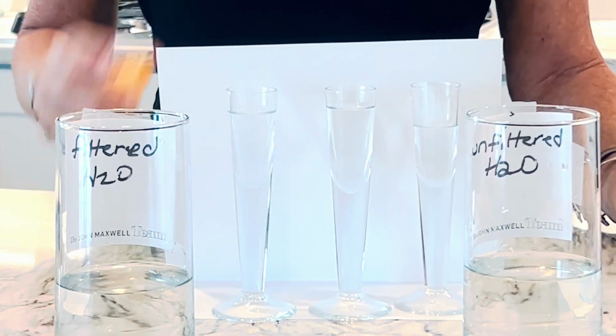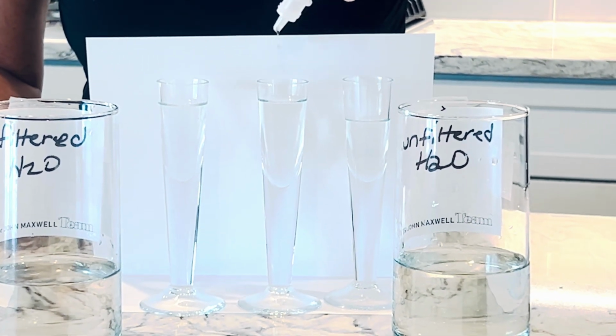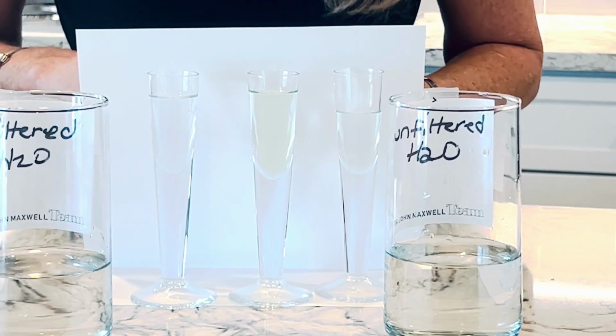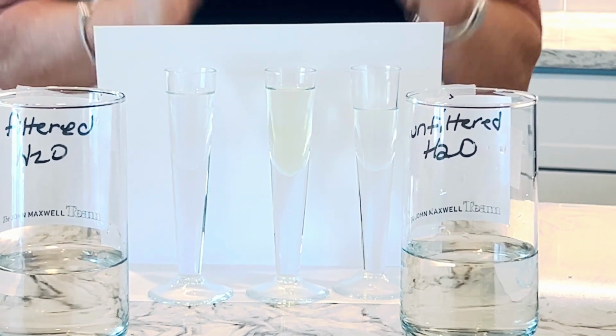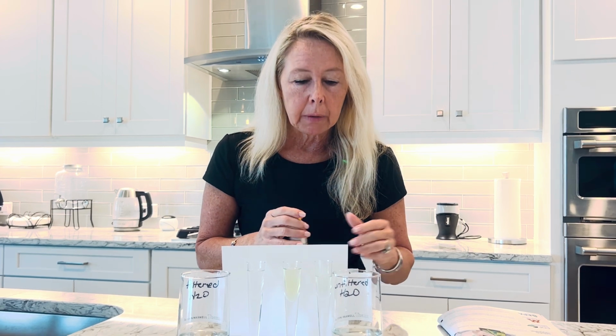Okay? Now, the unfiltered water should show 1, 2, 3, 4, 5. Okay, so you can see that getting yellow pretty quickly. Okay? Now, I want you guys to understand what I'm going to show you here. Many people understand the carcinogenic effect of these compounds and all the other contaminants that we're seeing in our water, and they're concerned about their drinking and cooking water. But I want to show you something that is very, very important for you to understand.